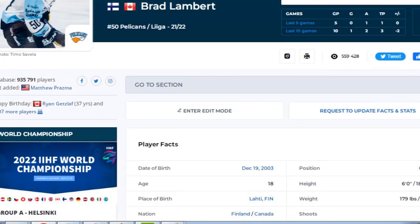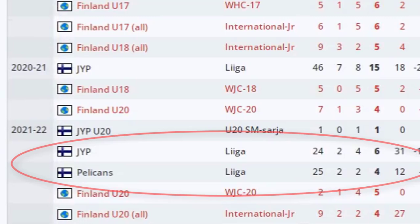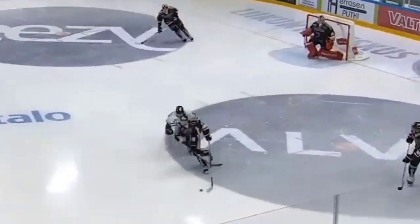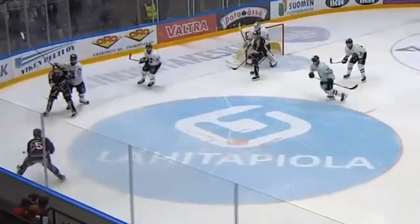Brad Lambert didn't score a lot this season. He put up 10 points in 49 games in Liga, but those low numbers are hiding his potential. Lambert remains the most technically gifted player of the 2022 draft, the most skilled and dynamic prospect available in the class. As a scouting team, we barely use the term elite to describe players, which is a bit ironic considering the name of our website.